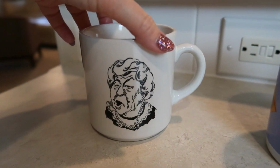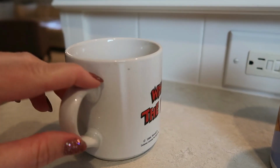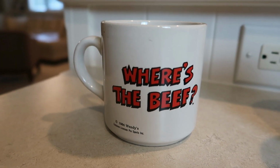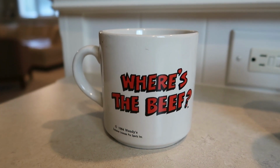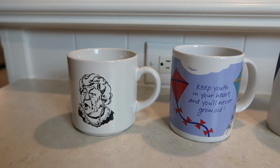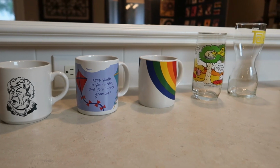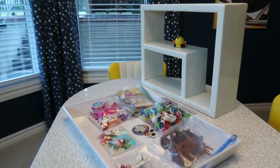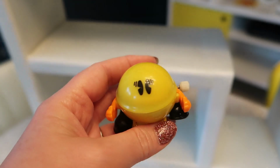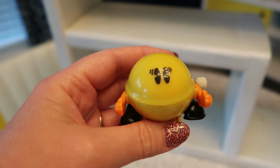And then, you guys, I got another Where's the Beef mug. I had not seen these ever. And then last month I found one, and then this month I found one. So that's cool. So this is all the glassware that we found this month. And then this little Pac-Man guy, oh my gosh, he is so cute. Let me show you what he does.